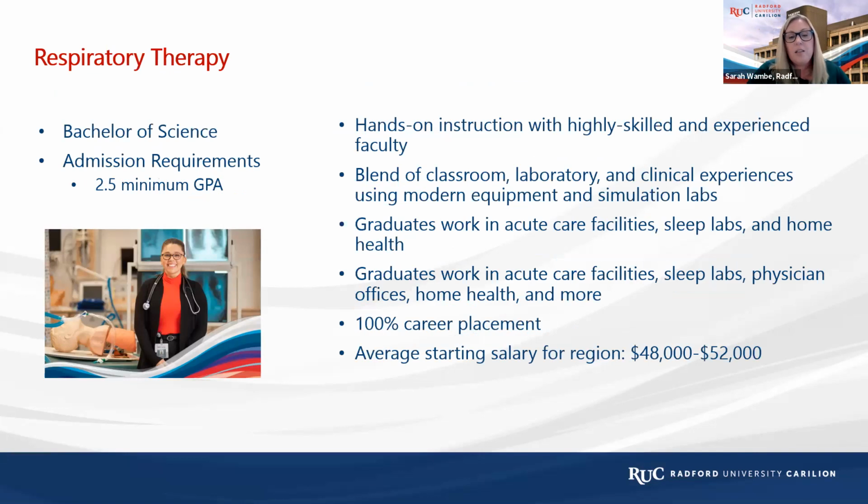And lastly, I did want to talk a little bit about our respiratory therapy program. This program is in high demand. They need so many respiratory therapists now due to COVID, but it's hands-on with highly skilled instructors and faculty. It's a blend of classroom, laboratory, and clinical. Our graduates work in acute care facilities, sleep labs, and home health. And the average salary in this area is about $48,000, so not a bad way to start.